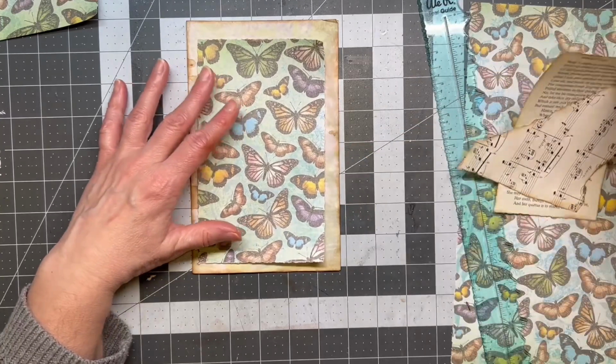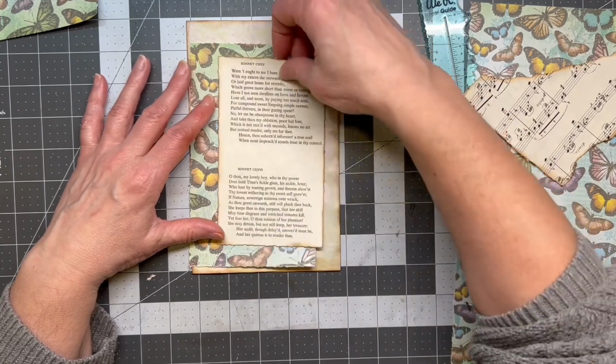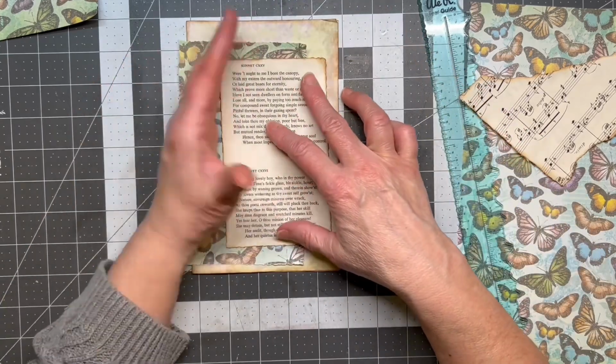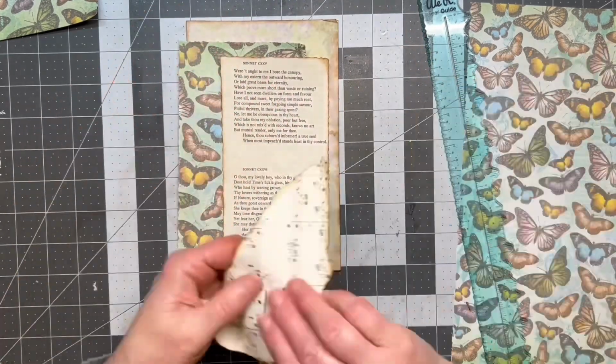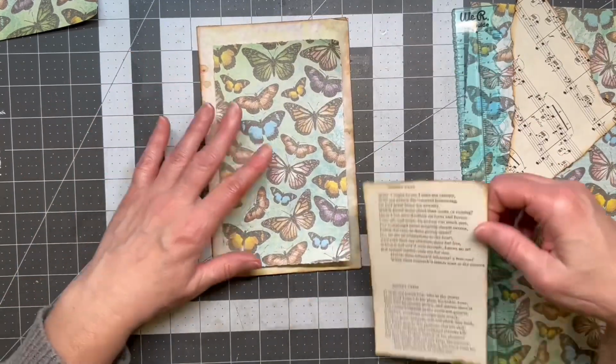So if I did that, I don't want this whole page covered up, but if I did that, how far over do I want that? Like that and like that. No, I like what I'm doing. Okay, stick with it. Stick with the plan.